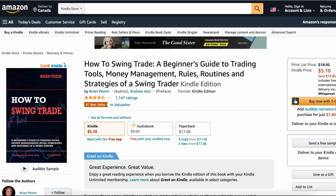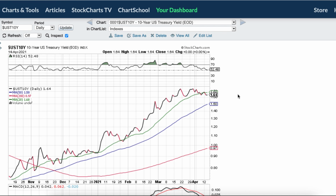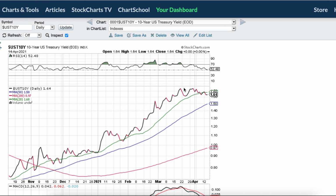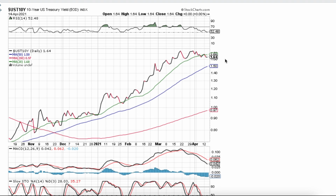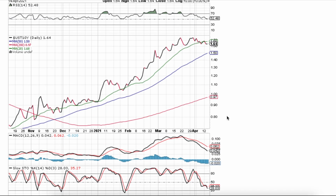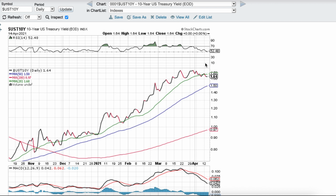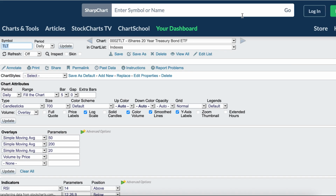Okay, so let's start out, look at the 10-year Treasury yields. You can see here, they're pretty much flat. I don't think this updates till a little bit later, but this is pretty much reflective of where we are right now. We seem to be just leveling out and consolidating here in a range. Stochastics heading lower here. You can see the MACD is heading lower. So I don't expect any kind of a big move here. So that concern is currently off the table.